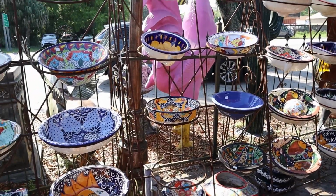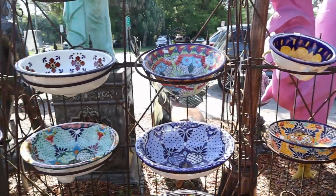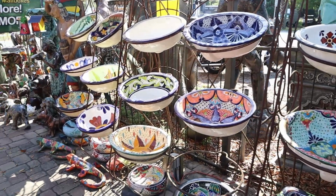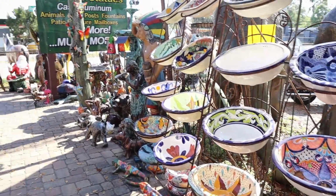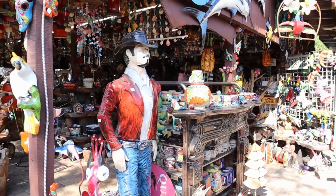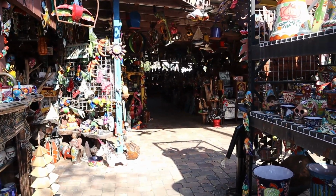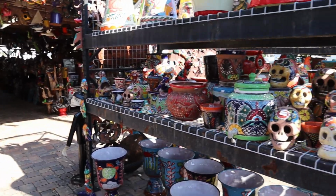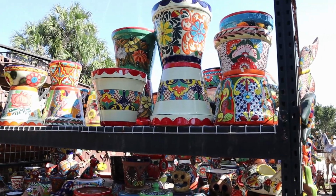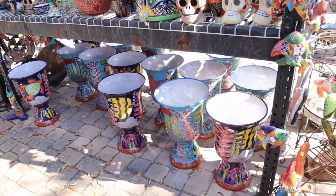Okay, now these are all kitchen sinks or bathroom sinks. You can change your sink out with one of these beauties. Now we're on the other side of the central gate and store. All the shelves are three levels, so I can't even get it in one film.